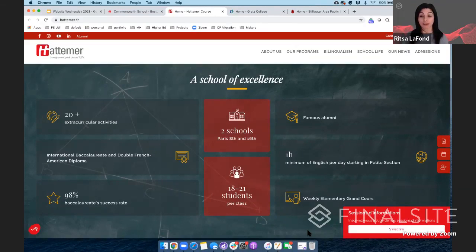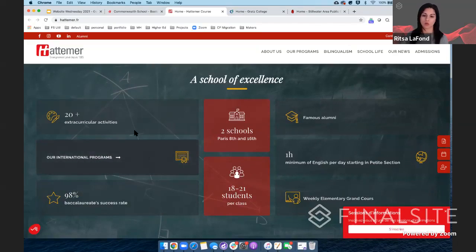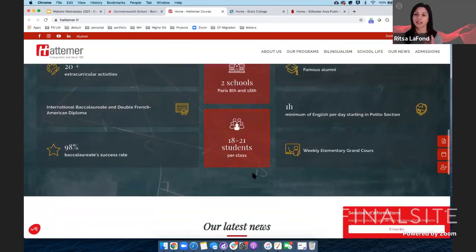Even their infographic. As we hover over their infographic, which takes a really nice, different layout perspective to capture our attention, it's prompting us to dig in and learn more about who their alumni are, right? What's so great about their programs? Yeah, I think that's a really great use of an infographic. So it's not just static, it's very dynamic in interactivity.